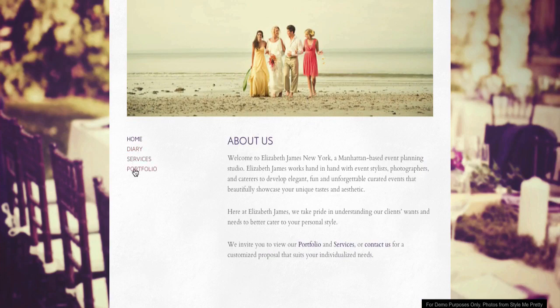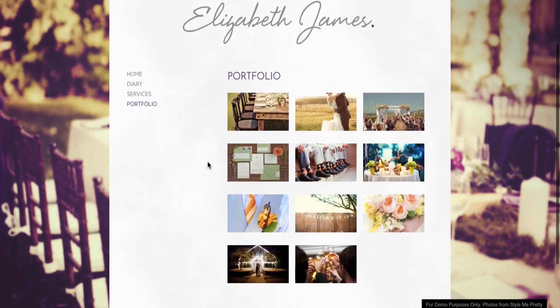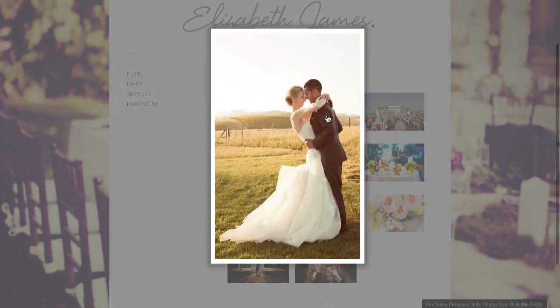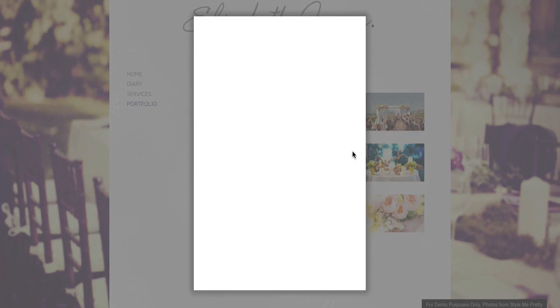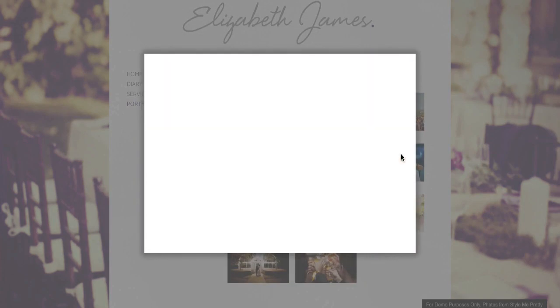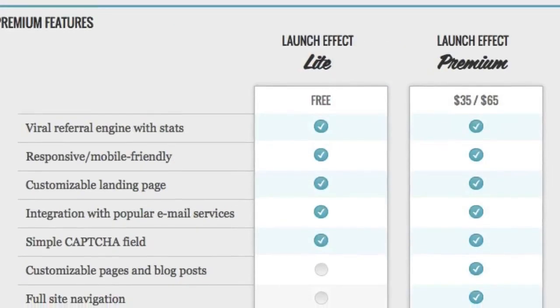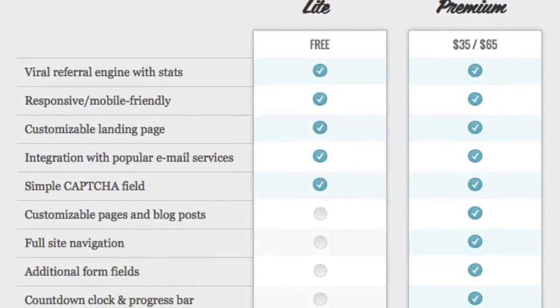What I love about Launch Effect is that you don't need any technical or web design expertise at all. Plus, you can track and reward anyone who signs up, which is awesome. And the whole thing is fully customizable, so you can have it exactly to the look and feel you want. There are 2 versions, a free and a paid version with more bells and whistles such as stats tracking and integration with PayPal, which you really don't need when you're just starting out. Plus, Launch Effect app will help you get up and running super fast.